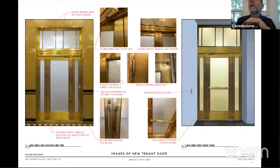Regarding 595 Madison Avenue, also known as 41 East 57th Street, the Fuller Building, an individual interior landmark. The application is to replace a door. I note that the change to the door swing and configuration is necessary to facilitate barrier-free access and emergency egress from the recently subdivided first floor tenant spaces, and I recommend approval.